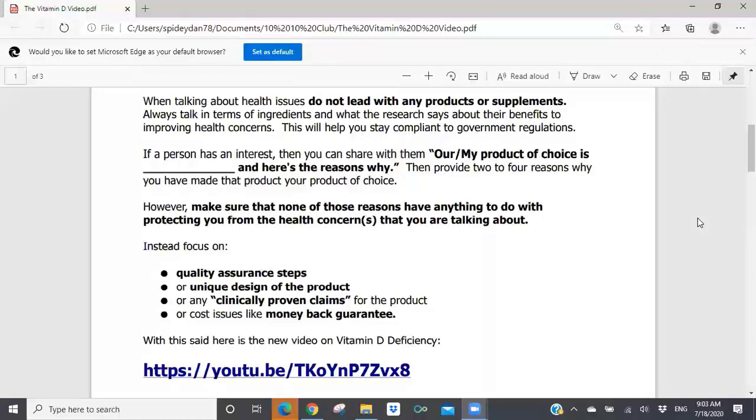That way, you maintain the separation between what ingredients can do to help improve a person and then our product of choice. And here's the reason why we've made it our product of choice. And those reasons have to do with, again, quality assurance steps, unique design, clinically proven claims, if there are any for that product, money back guarantee.